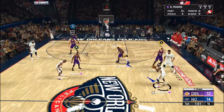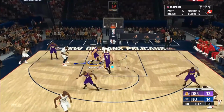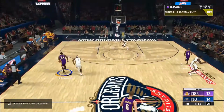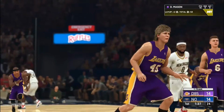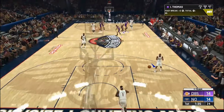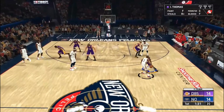Now here is Davis. He's got 6. To the middle. You can't get it to go. And it's Las Vegas the other way. Here's Mason. Uses the glass to finish the layup. He's got 10. He's got the hot hand right now. As long as he can keep getting open, they've got to keep feeding him.